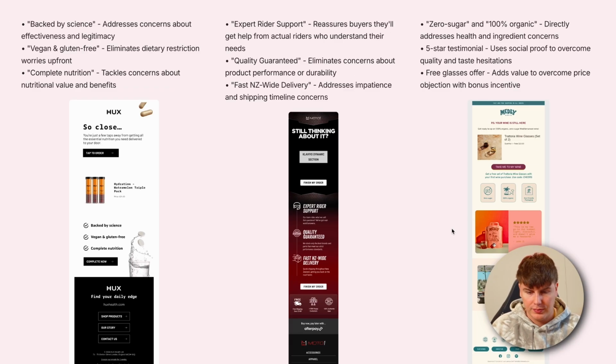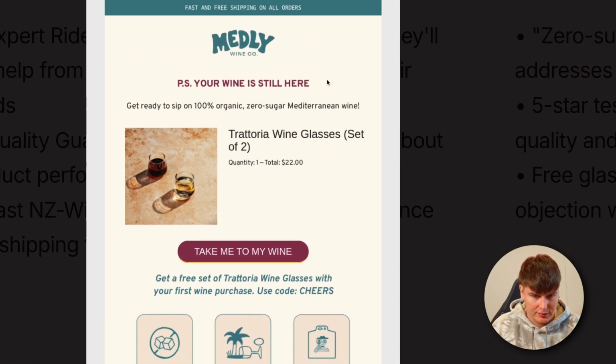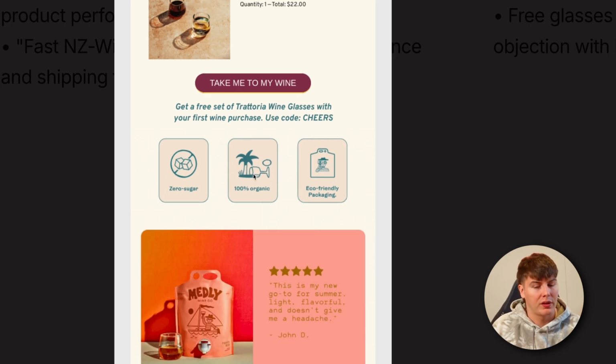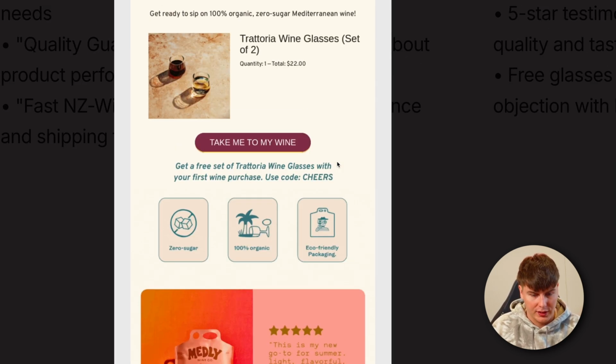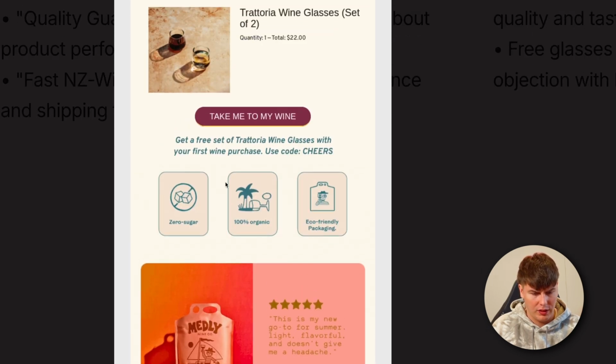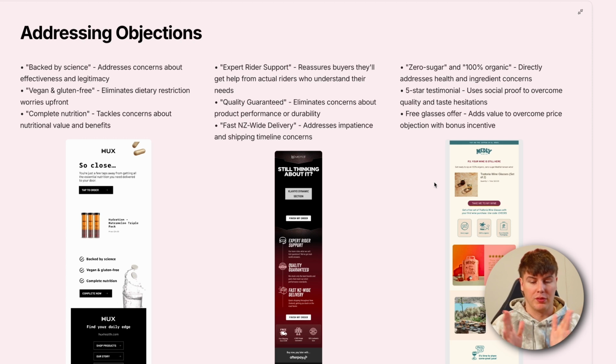That helps too. And this one, this medley, whatever we've got going on here, wine, 0 sugar, 100% organic, and eco-friendly packaging. Great, risk reversals. I don't know how they have wine with 0 sugar. But yeah, great job of addressing objections and removing risk of buying.